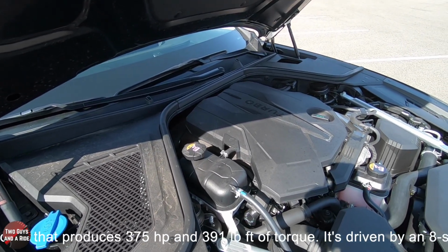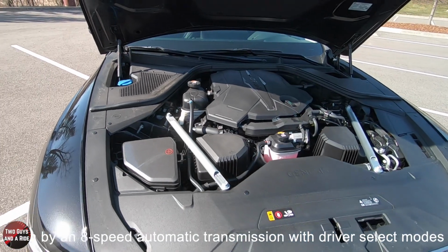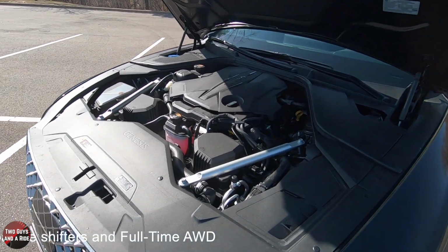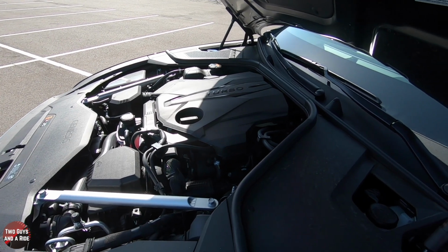produces 370 horsepower and 391 pound-feet of torque. It's also driven by an 8-speed automatic transmission with driver select modes, and it has paddle shifters, and as I said, it does have full-time all-wheel drive.